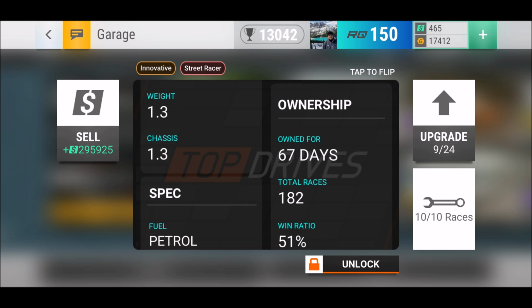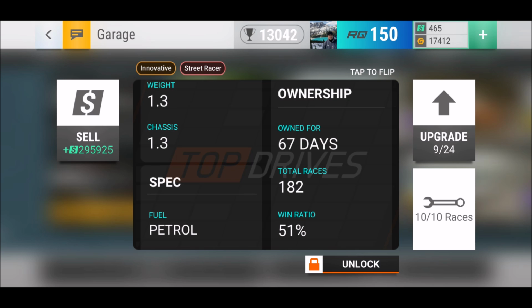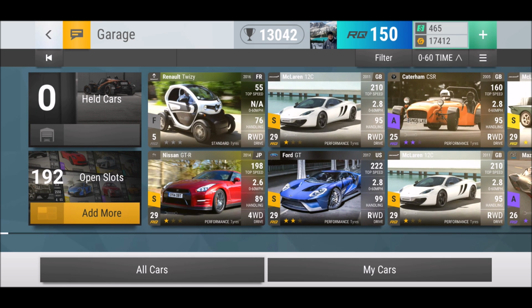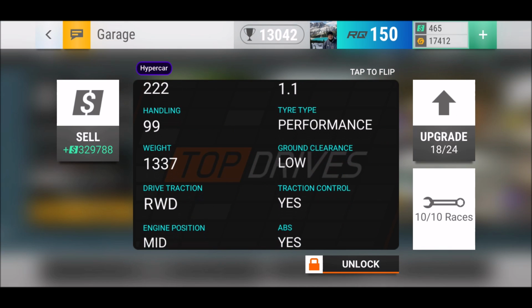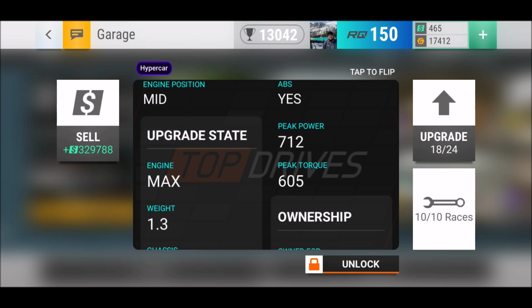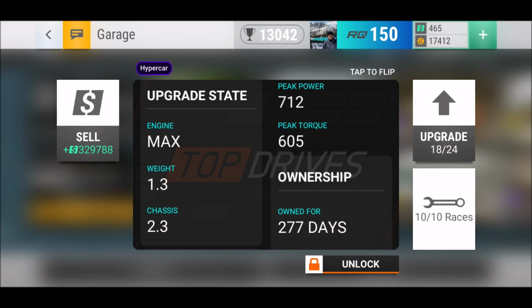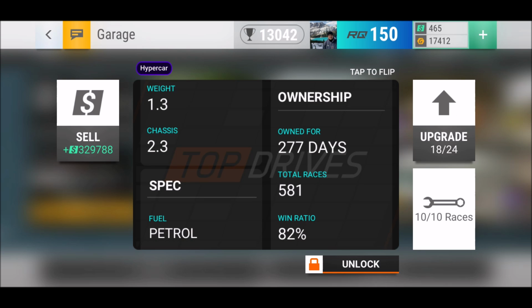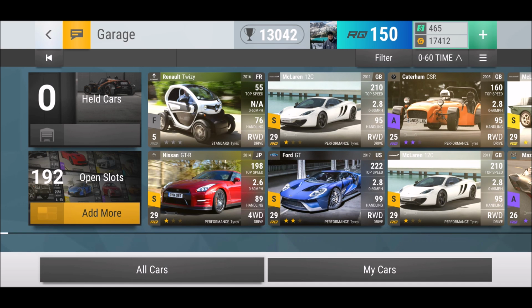But you see my win ratio is 51%, which is very low for a legendary ride. Just giving you an example, my Ford GT, I own it for 277 days, so almost three quarters of a year now, and I did a total of 581 races with this beauty. And how many did I win? 82. You see the big difference, and this one is not a 4-wheel drive, but the big difference is that I actually need to understand the GTR.